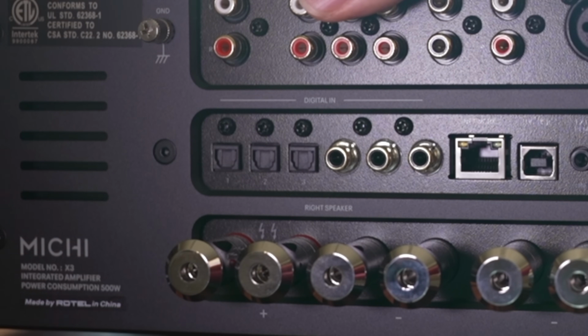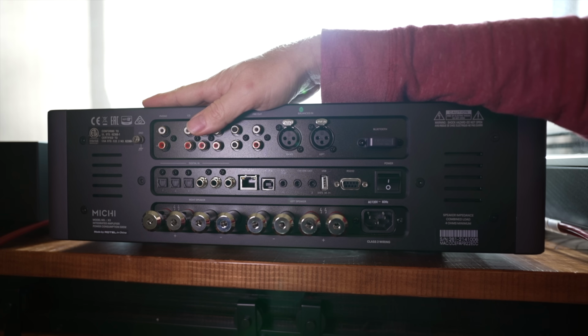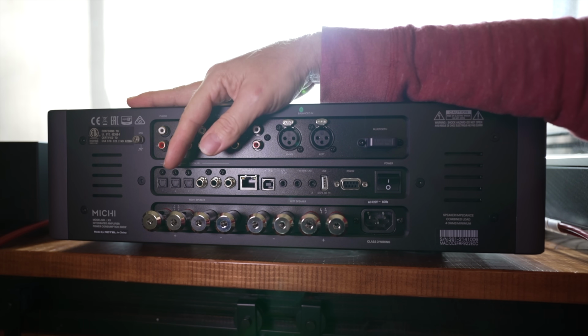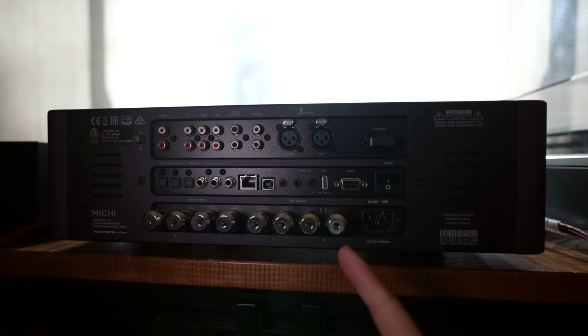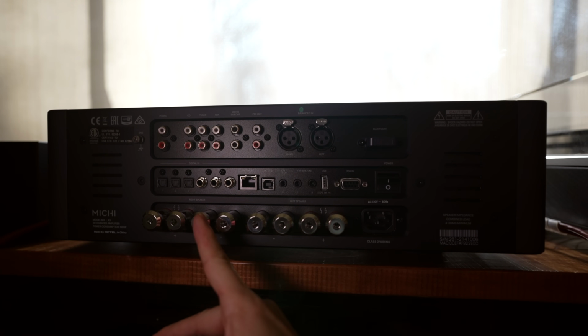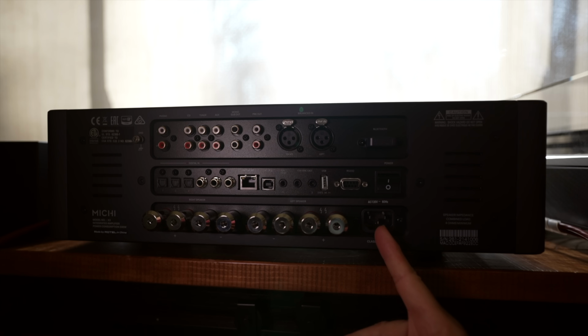You have your big power button on the back here, and the speaker connections might fool you. It looks like it's set up for two sets of speakers, but this is so you can bi-wire your speakers very easily, right? So to hook up a standard set of speakers to the X3, you will put your positive here, your negative here of your left speaker. Your right speaker, you will put your negative here and your positive right here. Of course, you have your power cable input.